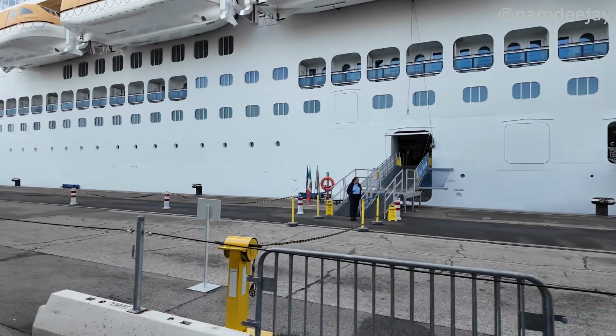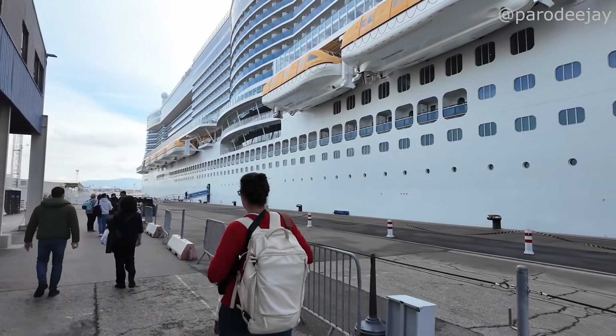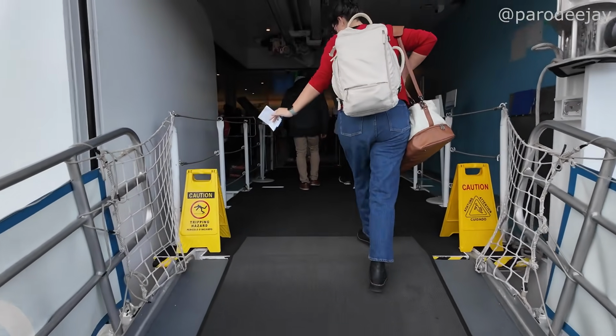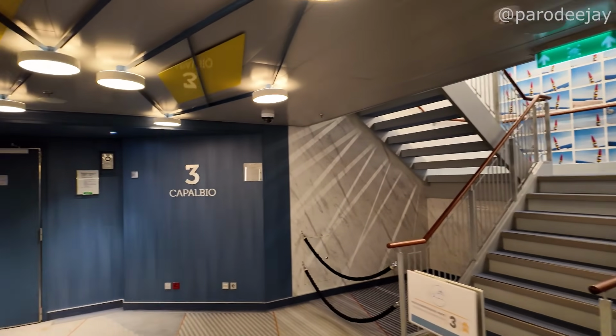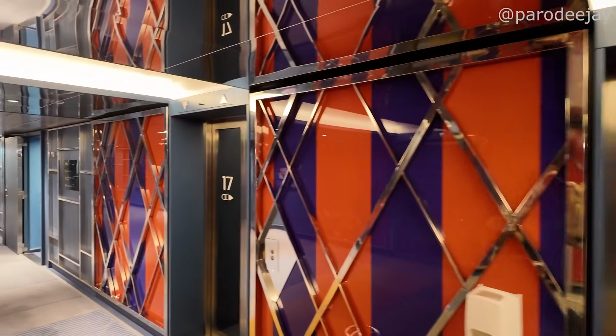So we had our documents checked, we dropped our bags, we went through x-rays and all of this. Now we are ready to board. First steps on board Costa. Well, we've come in on deck 3. Let's get a little vertical altitude. Well, we've come up to deck 17, which I believe is the main pool deck.